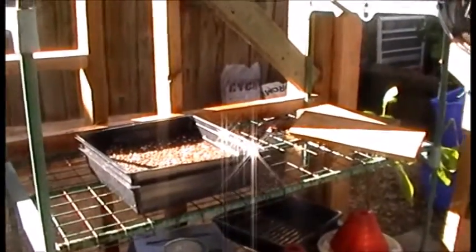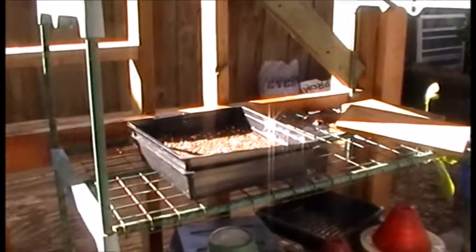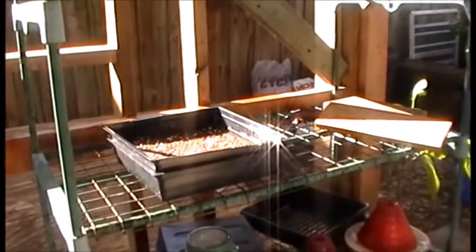Okay, so I'm going to stack one on the other. And then put the brick on top of it. The weight is really just to hold it in place and to allow it to percolate a little bit. And then, so this is not covered with soil.